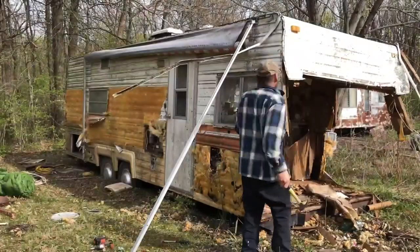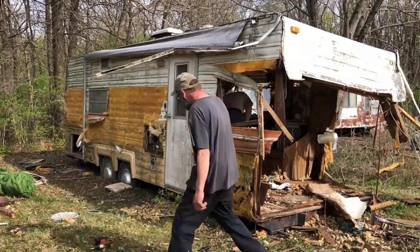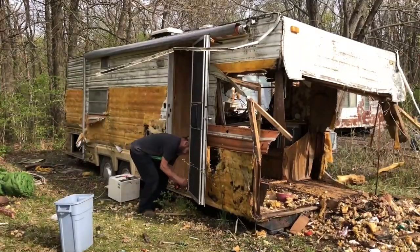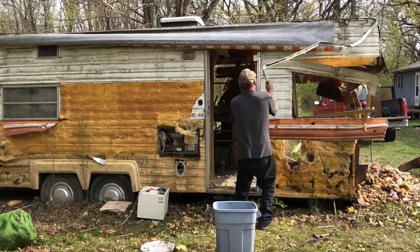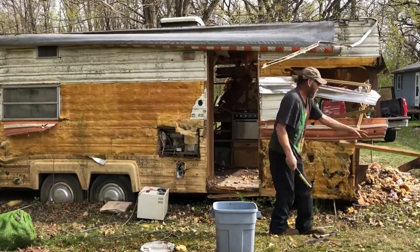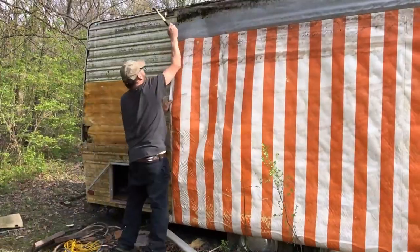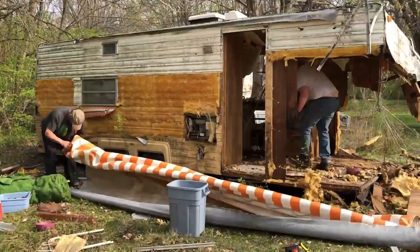There's an old refrigerator and stove in here that we're going to get out too and bring to the scrapyard. There is quite a bit of aluminum in these old trailers once you stack it all up. I'm sure in its finer day it was a real nice little camper trailer, but due to the weather conditions and just getting run down, it's pretty much at the end of the line.